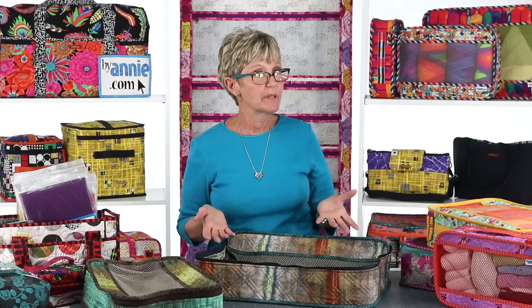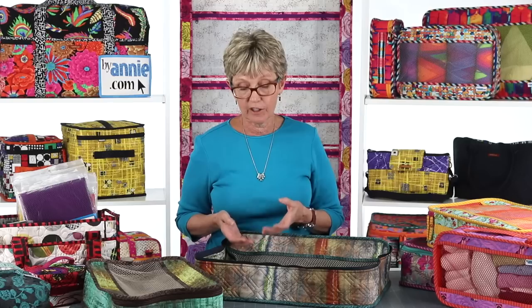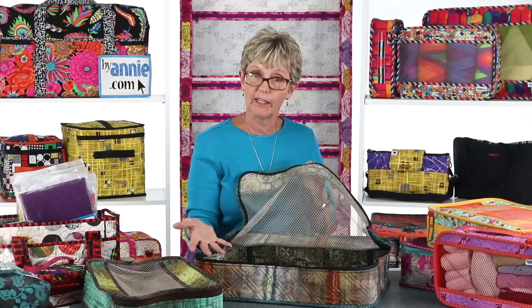I did get an email just this week from someone who asked if she could skip the Soft and Stable in the packet and cubes and just make them with ripstop nylon so that she wouldn't have the extra weight. And I don't see any reason why you couldn't do that, though I really do like the structure that Soft and Stable gives the cases. I like the fact that they stand up, and as I put things in them, they're not falling down.